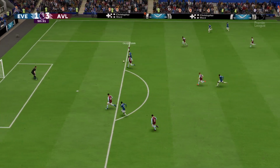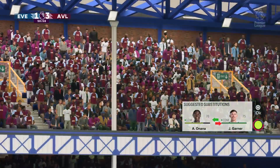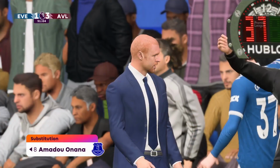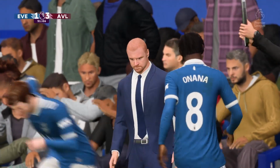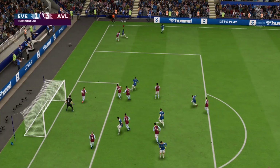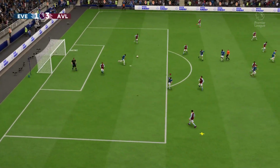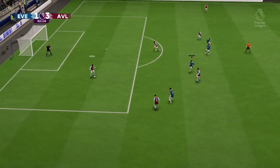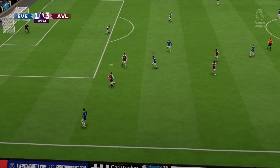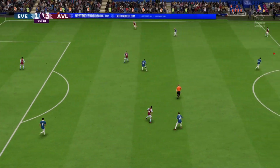Calvert-Lewin. Timely tackle when it really mattered. Well, this has to be their way back into the game. The crowd are certainly playing their part. So making the substitution now. And played short. Very quick thinking there. Konsa. Cash. It comes to nothing in the end.